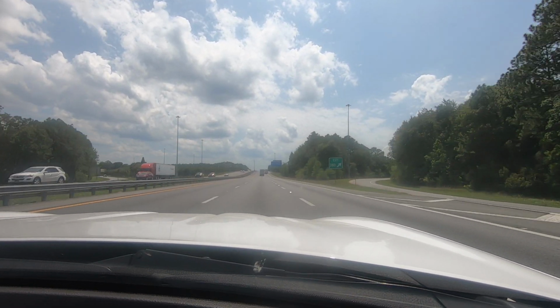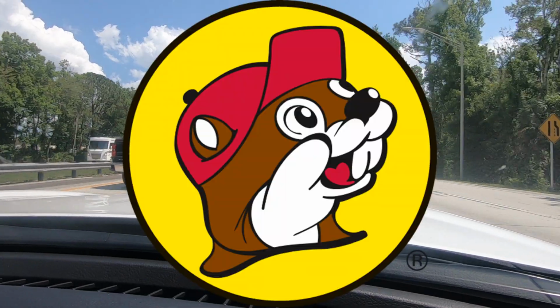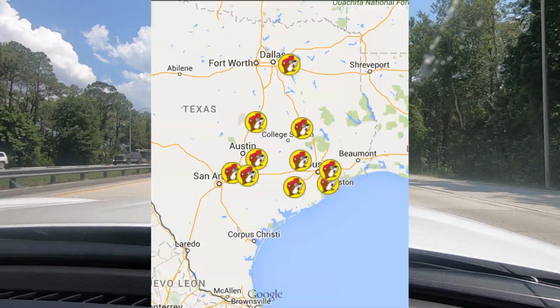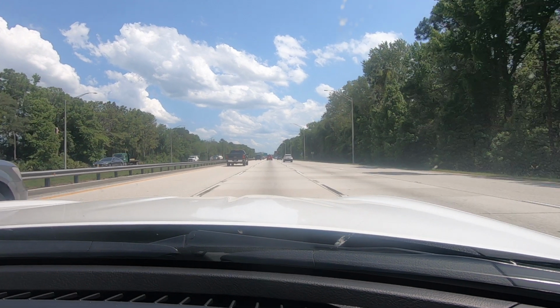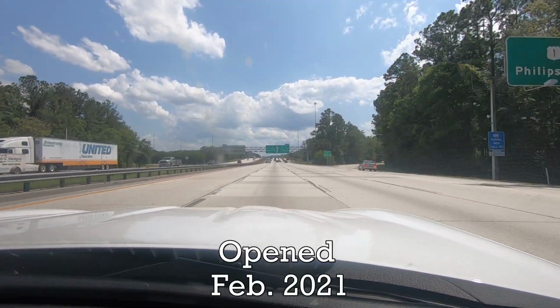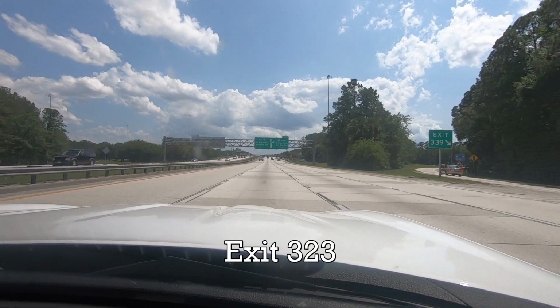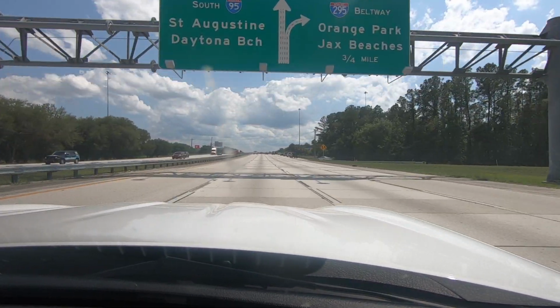And much to our surprise, we saw a sign for a Buc-ee's, which was recently opened 2 months ago in Florida. So if you don't know Buc-ee's, they're based in Texas and are the largest roadside convenience store in the world. The first Buc-ee's opened in Florida in St. Augustine, off of Route 95, just a few months ago in February 2021. And we just had to check it out.